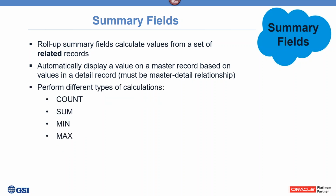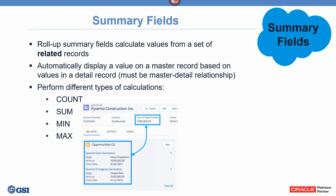So there are a few different types of calculations that can be done with summary fields. You can do a count, which gives you the overall count of your detail records. Sum, which basically gives a summary of certain fields. Min and max. I'm just going to throw a couple of examples here, and then we'll jump into the demo that David's going to help us with.